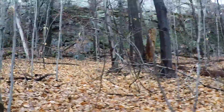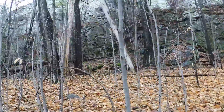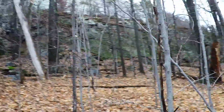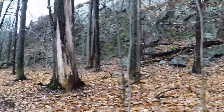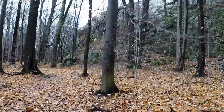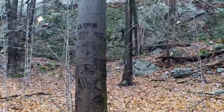This would be a very sheltered spot to sleep against because it faces south. You could create a shelter right against that rock wall. Be kind of nice. We're in amongst all these beech trees. Wow. You don't see this many beech trees around too often. It's too bad people are carving their names into them.